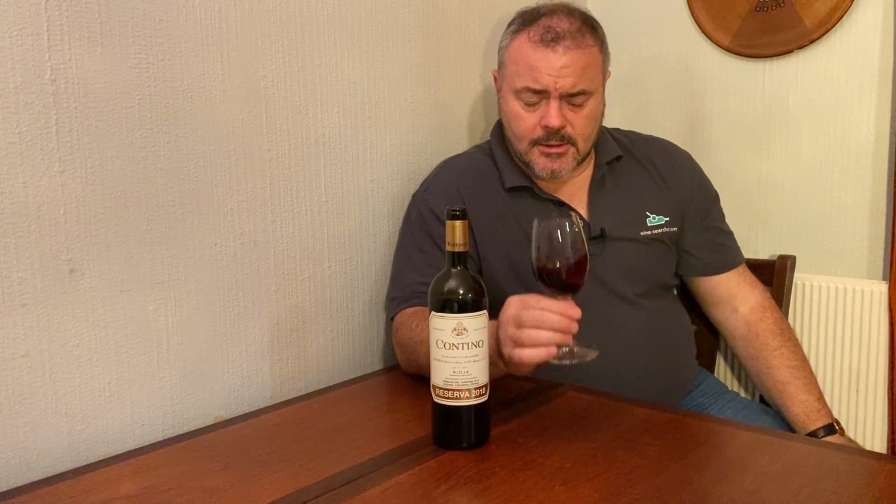There's a lovely ripe, fresh red fruit side of things there. There's a depth and a richness, and there's really some quite obvious oak character, which is nicely blended in with the fruit.